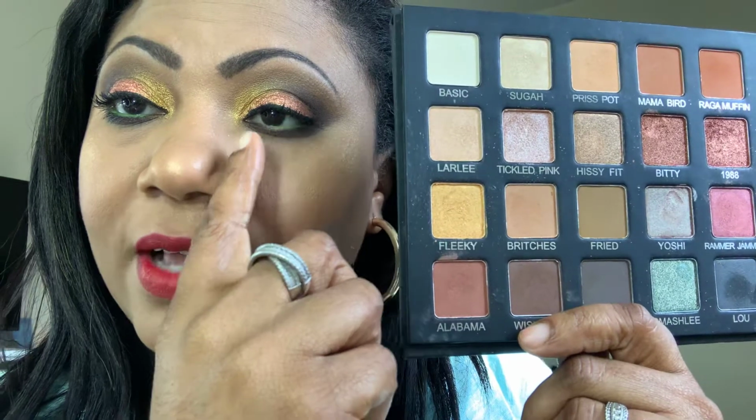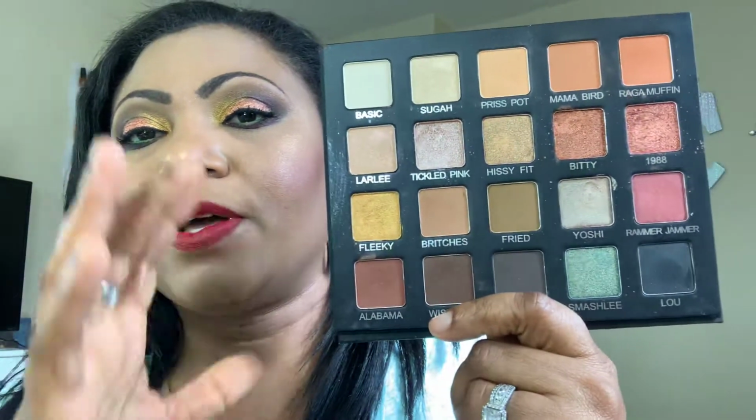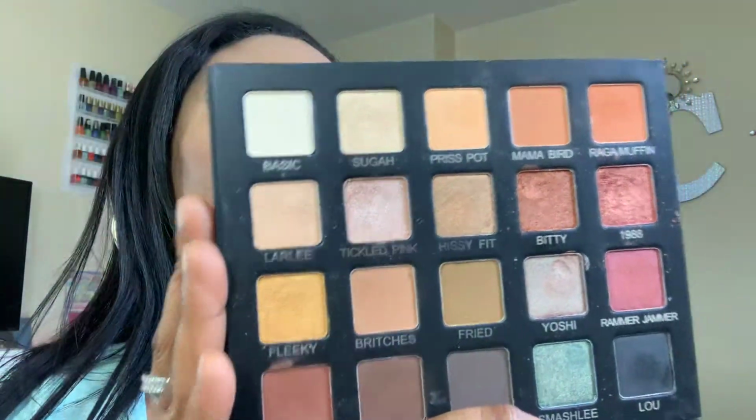And then in the inner corner here, do you see that nice shimmery golden color right there? That is Fleeky. And so I decided to play with this some more because I have not played with it in a long time. So yes. And those are the only two shades that I did pull out.